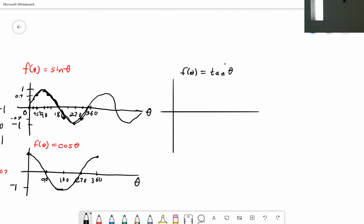So here's what happens. Let me scroll for you guys. I wish that scrolled for me. I could make it scroll, but then I have to share a link, and it just takes extra time. So here we have tangent of theta. Tangent of theta is strange looking.